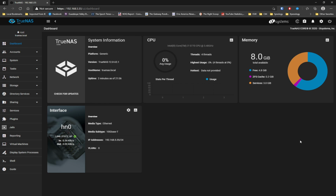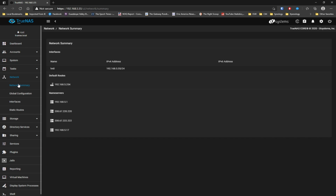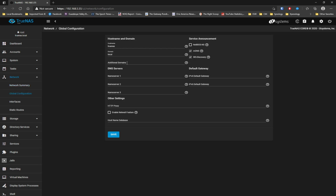All right, so a couple of things I like to do first. Trying to remember where they are. Let's go to, let's see, is it network summary, global configuration. There we go. So I'm going to leave the host name at TrueNAS, but I'm going to change the domain to midearth.local and click on save.